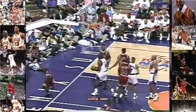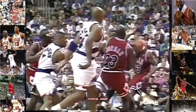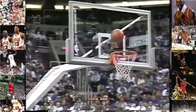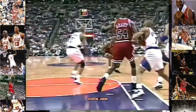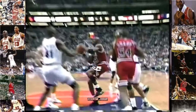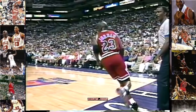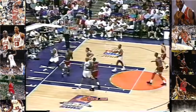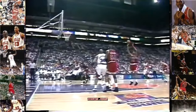On the outside shot and went to the floater. Michael Jordan, who puts the ball on the floor, has the ability to convert with either hand. Well, this time he decides he's going to use the left hand. Up on a little different look, winding his way down the lane, the concentration, even with the body contact. That was his explanation.